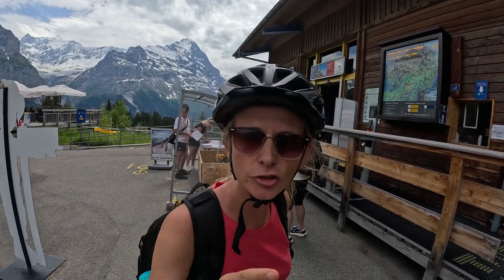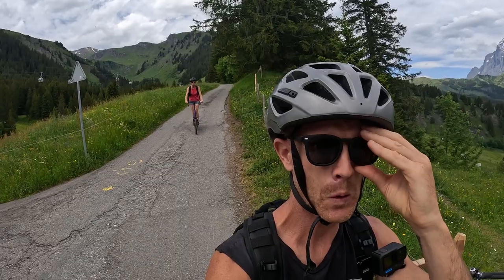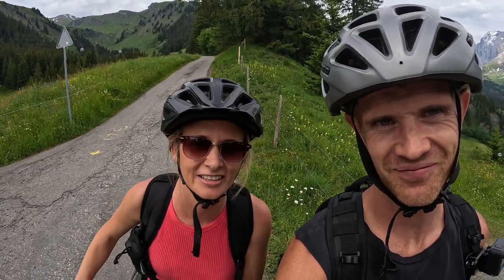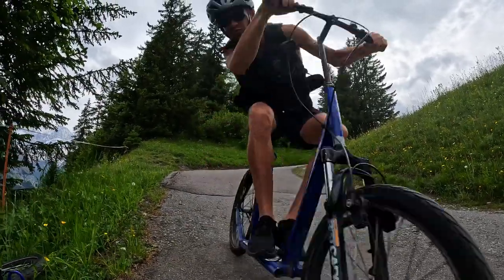Trotty bikes. Don't even know what that means. Sounds fun. I'm not too sure how this is going to go. Check out my new wheels. Only trouble is, I'm not very good on a scooter and I'm not very good on a bike. It's half and half. This could get messy. Oh, he's going to be the death of me, this boy.